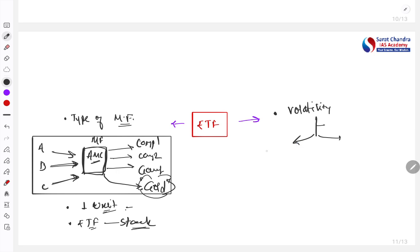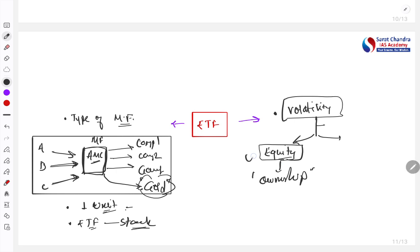If one thing is about the equity, what is equity? Equity is nothing but the share you are purchasing of a particular company. Ownership. Equity gives the ownership of a particular company. Now if the situation in the market is volatile, then there is more risk in this kind of equity share, because anytime the loss can happen. If loss is happening, you will also get loss.